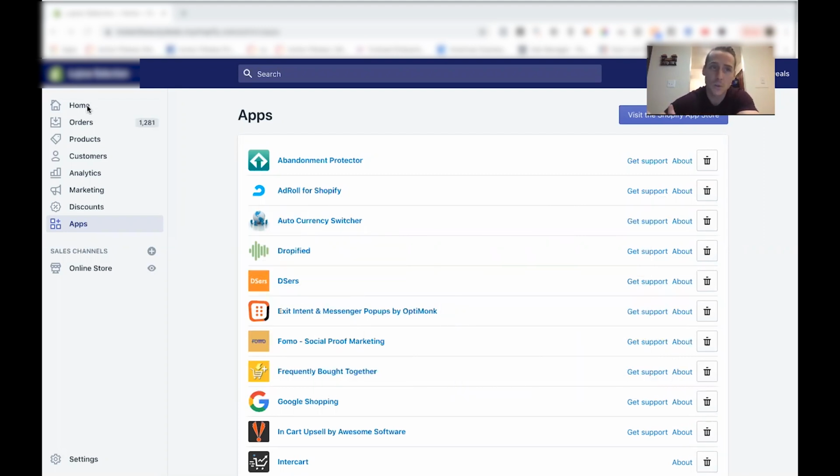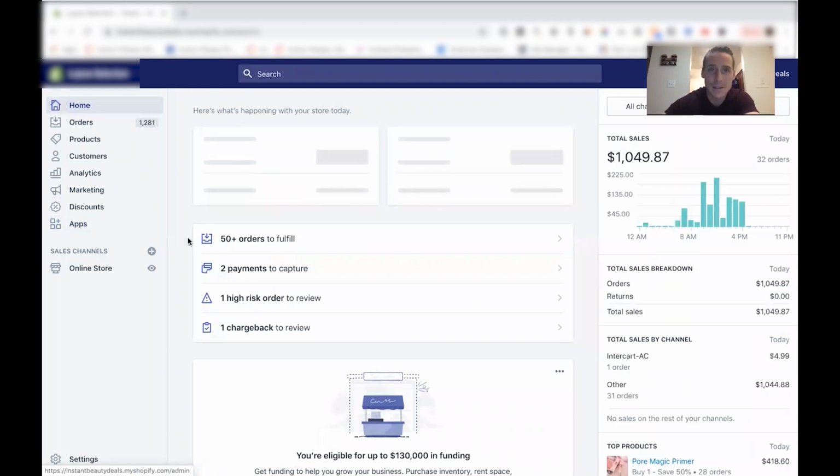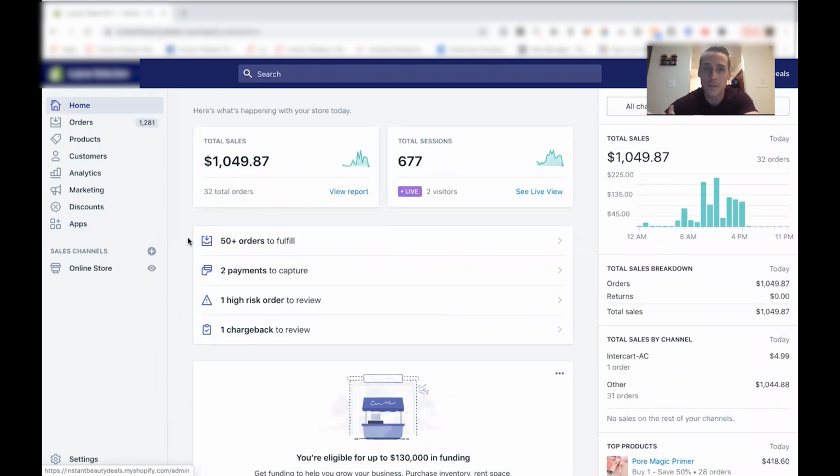So just to show you, this is one of my stores that I'm running, okay? I'm not scaling up big with this yet. This is a product that has just been proving itself, but obviously we've hit 1K a day and we're doing about 20% profit margin on that, okay? We're just past the testing phase.